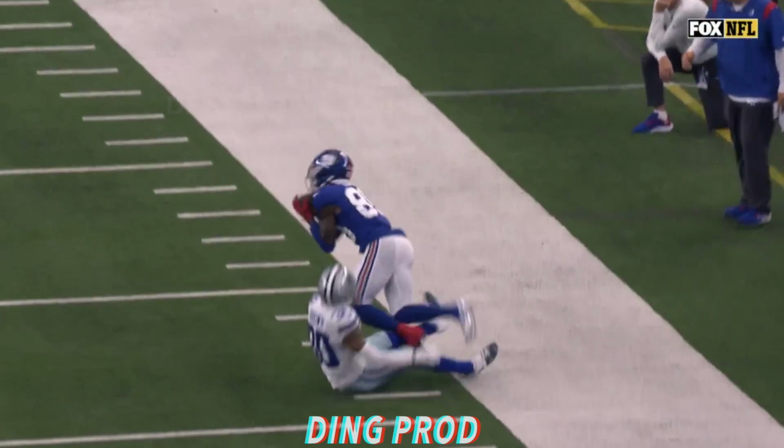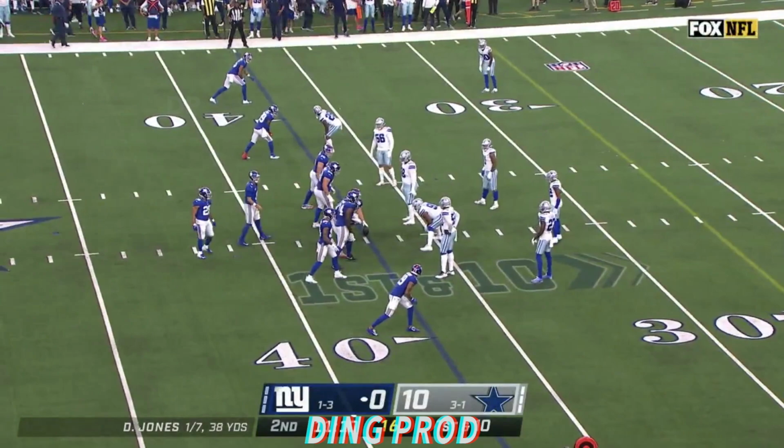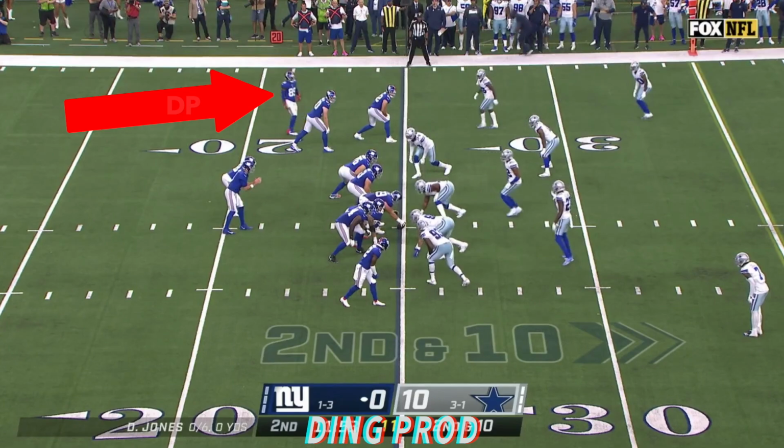Yeah, he's just throwing it up out of desperation as much as anything else. But Toney goes up and makes a play. That's a great job by him, the target when the ball's thrown in his direction.